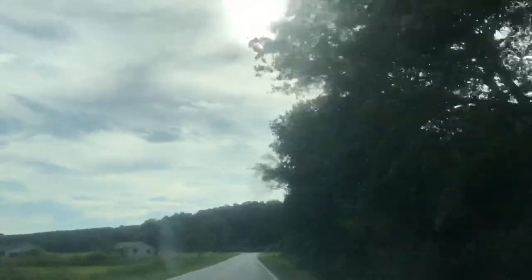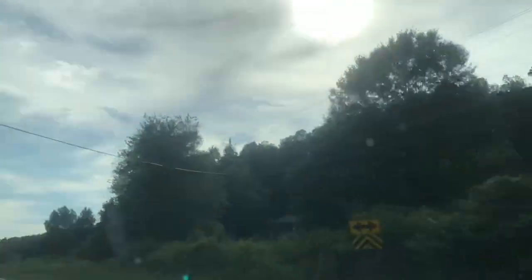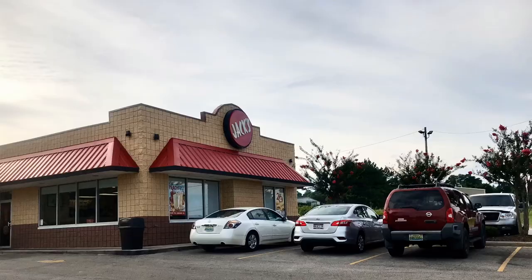Before hitting any more covered bridges and swimming holes, I had to refuel. And we stopped by Jack's, one of my favorite Alabama establishments. It started as a burger chain in the 60s in downtown Birmingham and has grown to 181 establishments across the southern region.